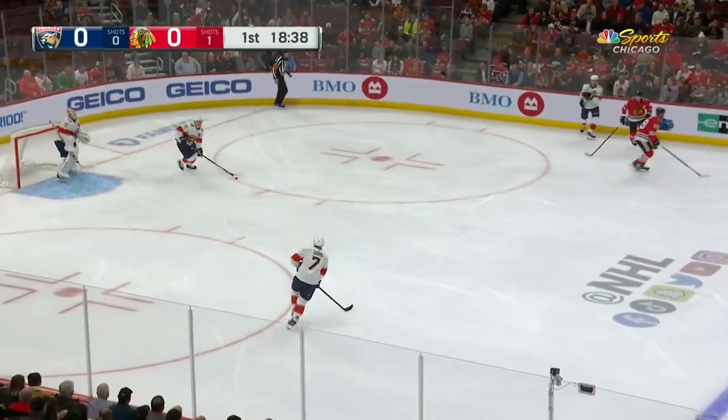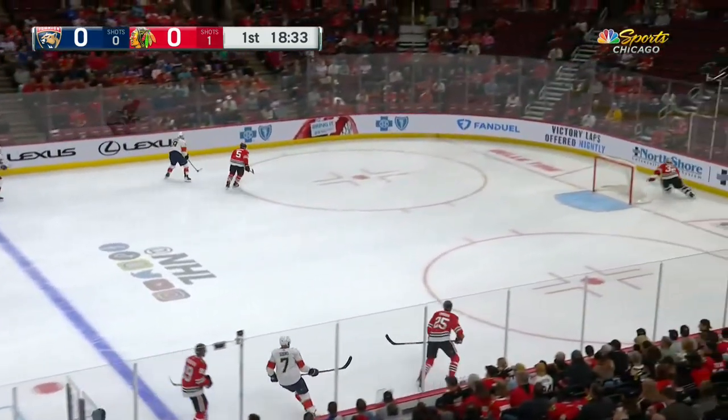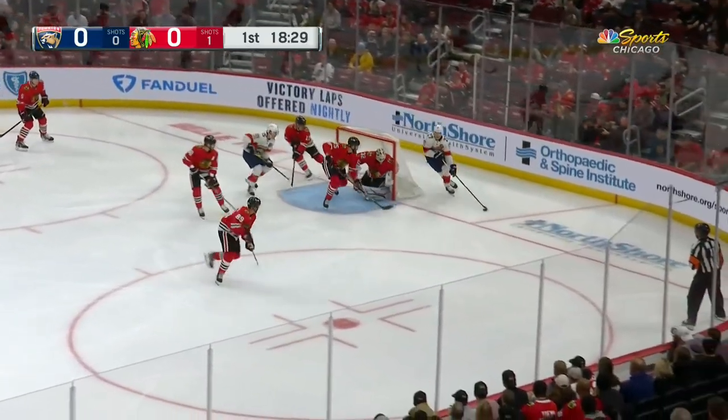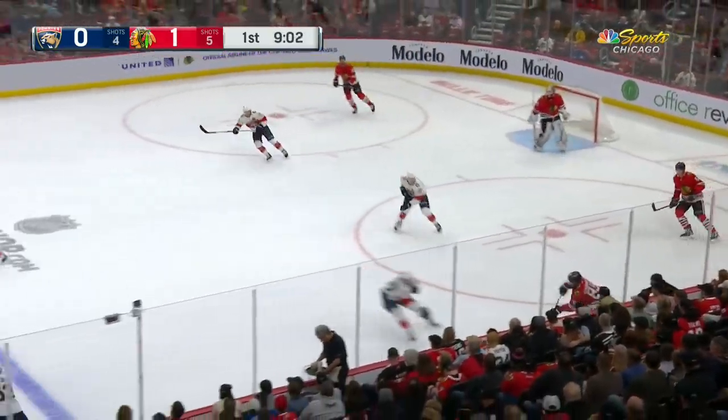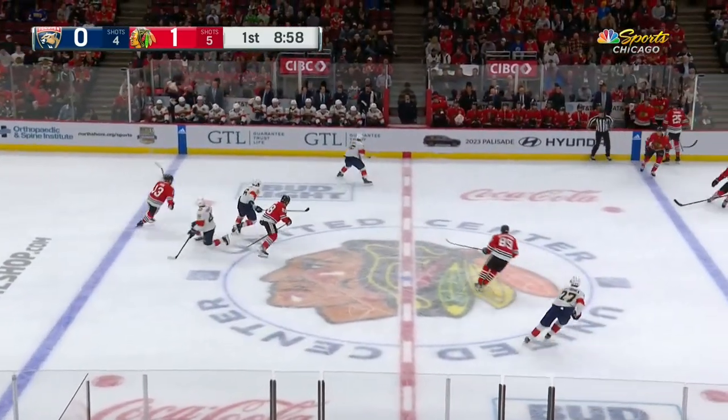Number 19 in white. Not on the ice right now for the Panthers. First of two meetings, there he is. Tkachuk actually undercut by Connor Murphy. Stalock, sorry about that. Hey, he's just making sure he's ready to go. Yep. Jeez. Just testing you.